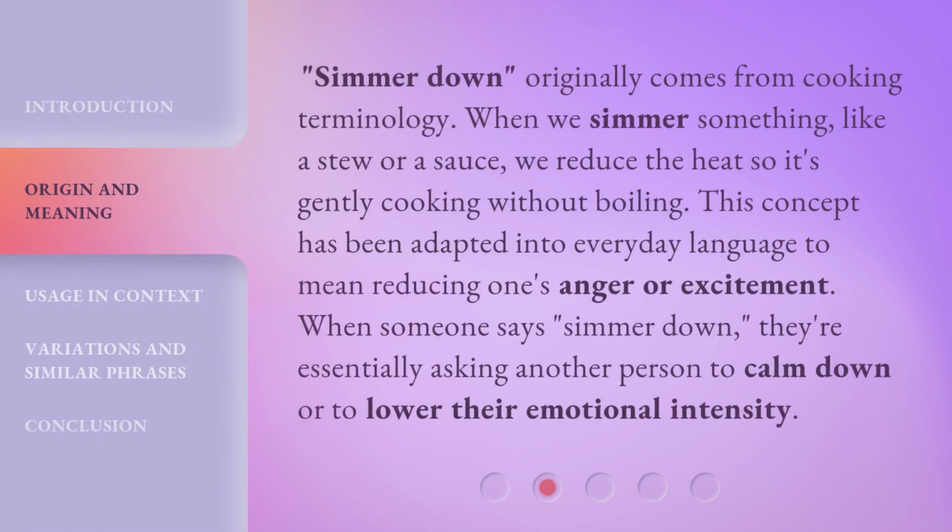Simmer down originally comes from cooking terminology. When we simmer something, like a stew or a sauce, we reduce the heat so it's gently cooking without boiling. This concept has been adapted into everyday language to mean reducing one's anger or excitement. When someone says, simmer down, they're essentially asking another person to calm down or to lower their emotional intensity.